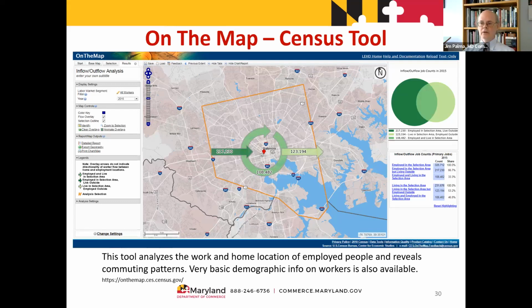And you may go to an area and you may find out that there's a lot of people who live in this area, but it's a residential community. So they're all commuting out, they're all leaving to go work somewhere else. And you might say to yourself, this would be a great place to put my business because I could hire people and they wouldn't have to drive 2 hours to go to work, or 45 minutes or whatever. They could work right here. So that's what this tool is for. So if you want to understand commuting patterns, use On the Map. It's pretty much the only tool that exists that lets you do that.